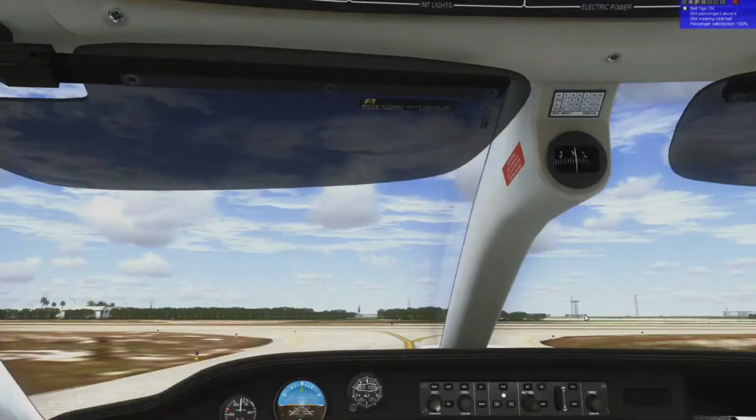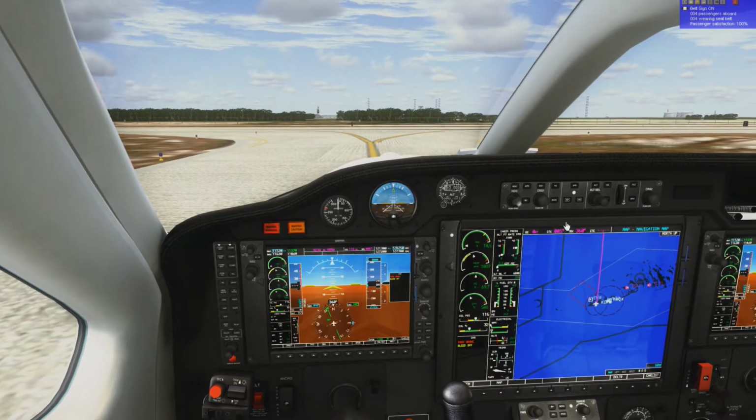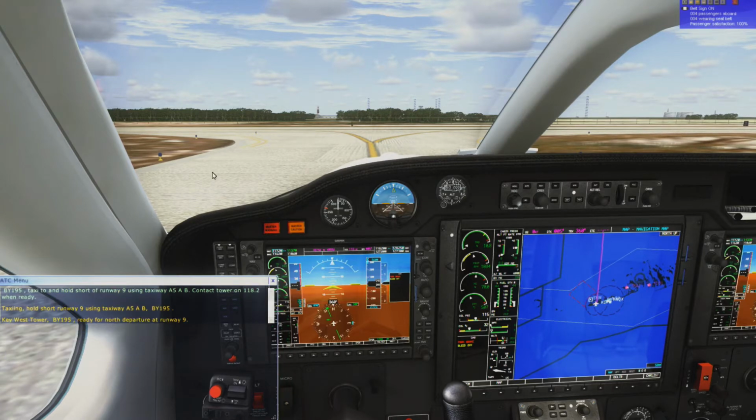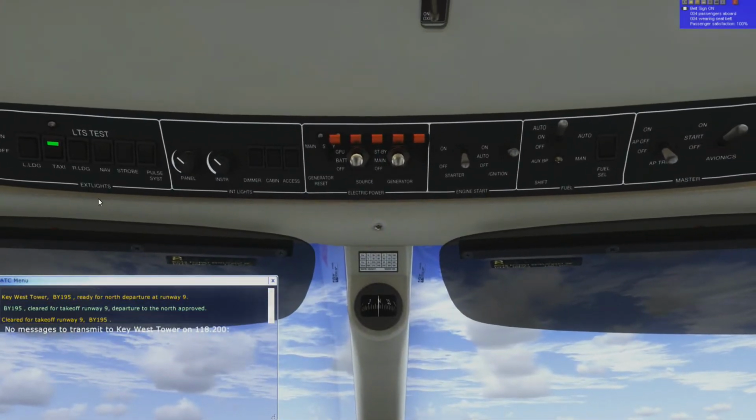Flight instruments are checked. Altimeter setting. Let's go ahead and I'll just hit it. Checked. Altitude select. We might make it up to 5,500. Alright, so I think we're ready to get lined up here. So let me go ahead and holler it over at the tower. Request our takeoff clearance. Tower, Bravo Yankee 195, ready for north departure. Runway 9R, Bravo Yankee 195, clear for takeoff. Runway 9R, departure to the north approved. Alright, we'll acknowledge that. Now we'll come up here, turn on the strobe and the landing lights.